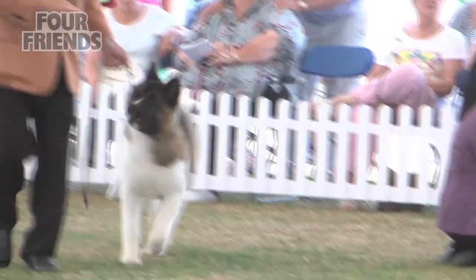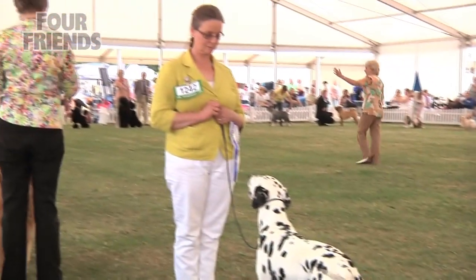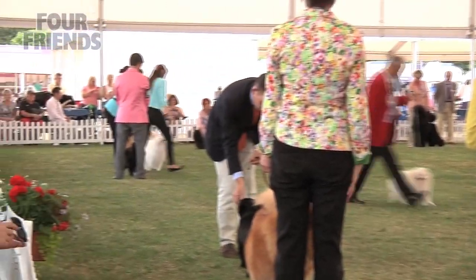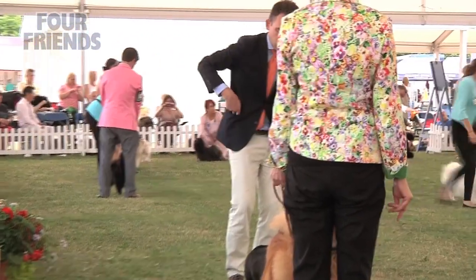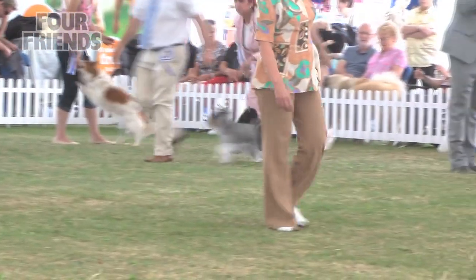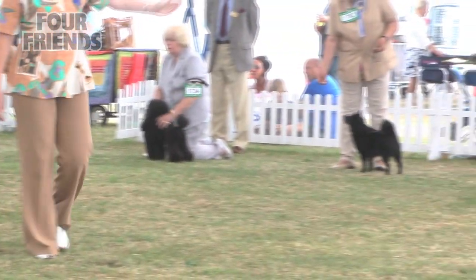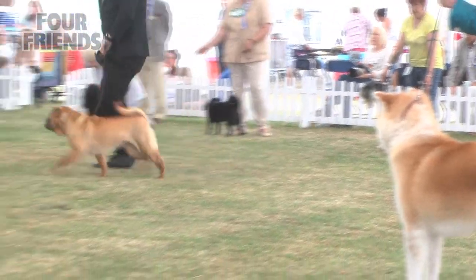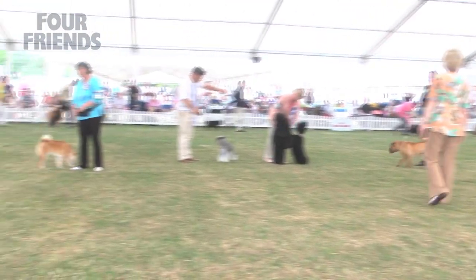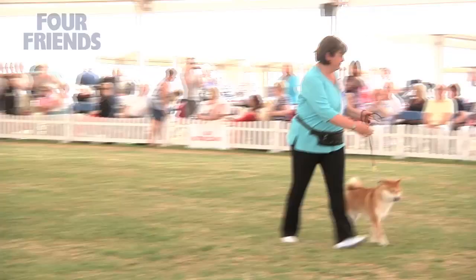The Akita is the first shortlisted dog, and the Bulldog following on. And the German Spitz Klein, followed by the Japanese Spitz. The Japanese Shiba Inu, and the Miniature Schnauzer. The Standard Poodle, and the Zarpe. Thank you very much to all the other best of breed winners. Well done, congratulations on making it through to this group.